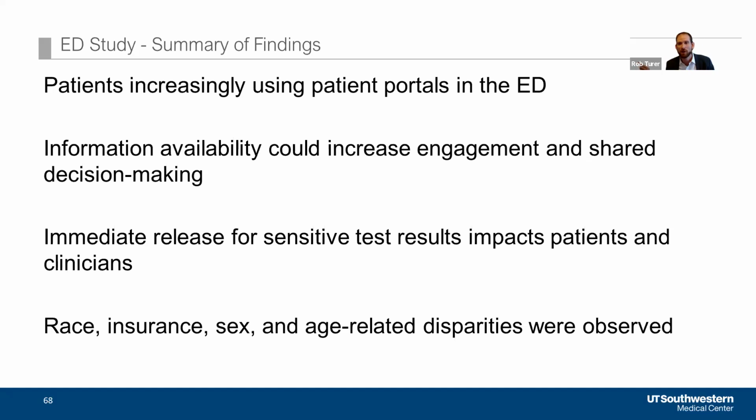Literally that shift, walked across the hall and somebody said, man, I do not want to deal with this thing. I need a human being to talk to me about this. People are different, their preferences are different, and we need to respect that. Yet there are big opportunities for this. We saw that immediate release for sensitive test results impacts patients and clinicians.